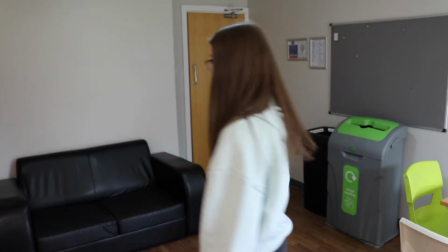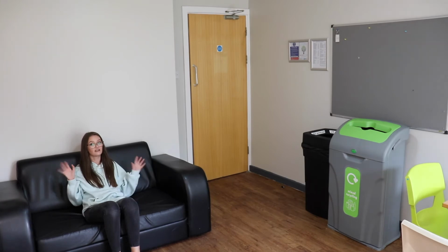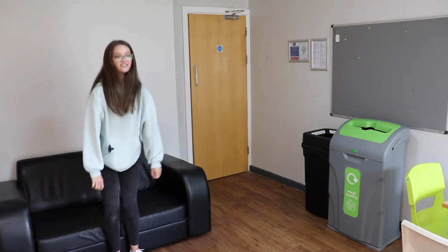It doesn't need to be any bigger really. And then on this side you have your dining table, TV and the corkboard. Again, it's all it needs to be. It doesn't need to be much bigger than this. And then just around the corner here you have the sofa, which I have to say is comfier than I thought it would be.